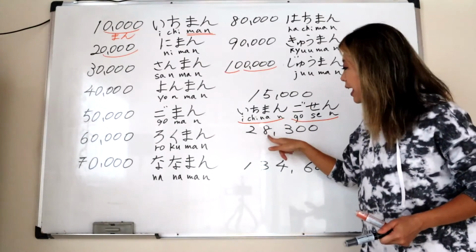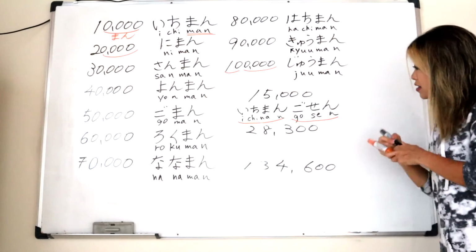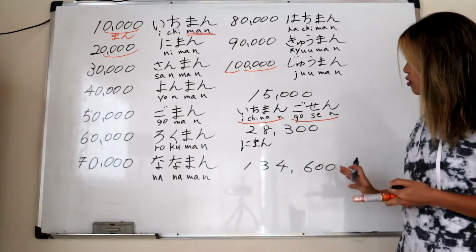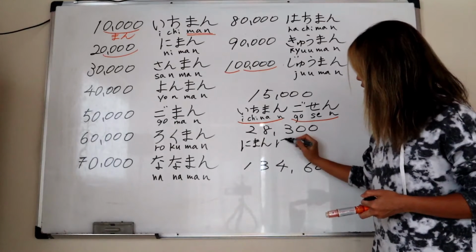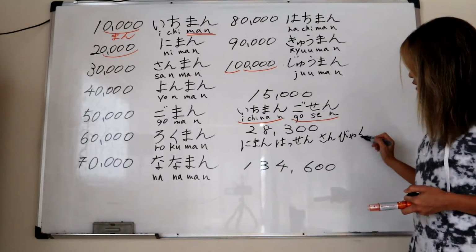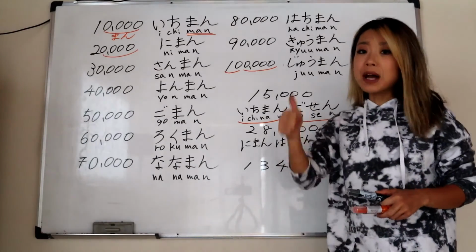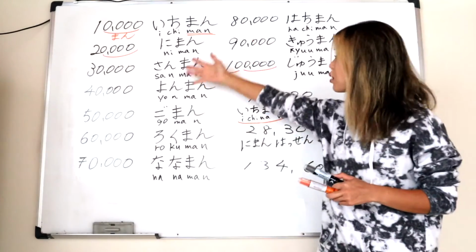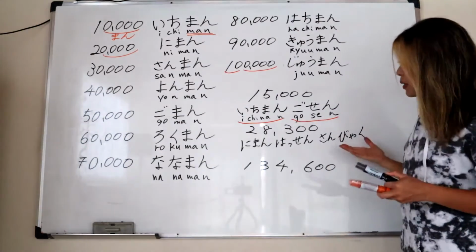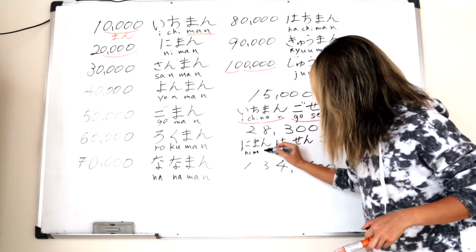28,300. But we don't say 28,000, because for 20,000 we have the original name 2万. So 2万. How do we say 8,300? 2万8,000. And 300. We learned 100 till 900. Actually, 100 is more difficult because we have irregular pronunciations for 100. Here, we don't have irregular pronunciation. Everything is regular. One more time, if you don't remember well, try to check the other video.